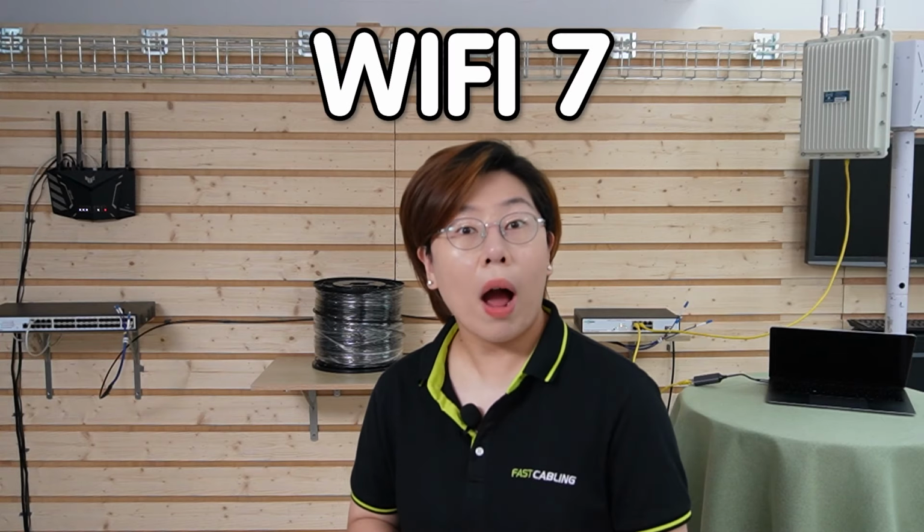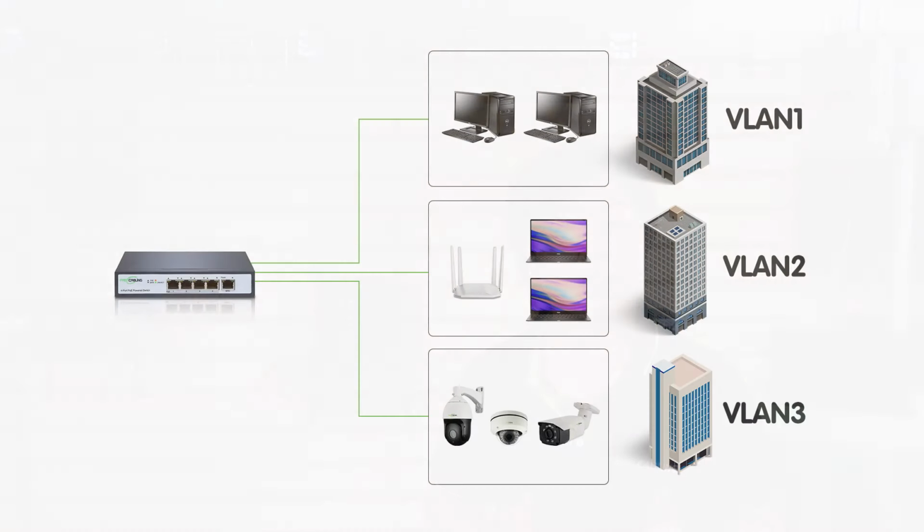And don't forget to keep an eye on future technology like Wi-Fi 7 and advanced fiber technology, which can further enhance your network. And before we wrap up, here are some tips for maximizing network performance and reliability. By using VLANs, you can help manage network traffic in high-density areas, ensuring efficient data flow, and perform regular maintenance to check on all your devices and network to catch any issues early. Also, keep your network devices' firmware up to date to benefit from the latest features and security patches.